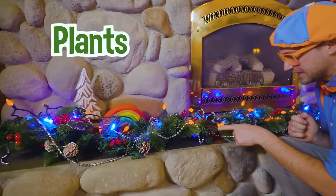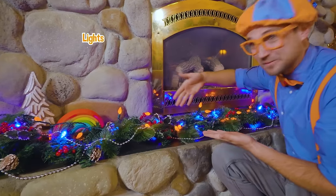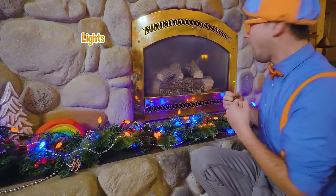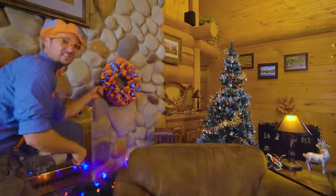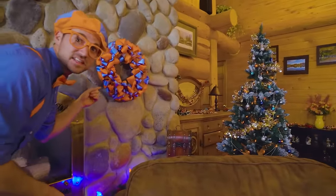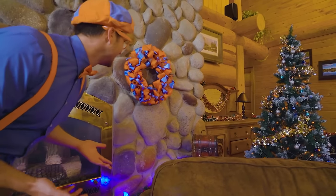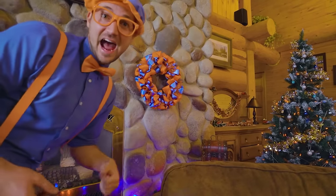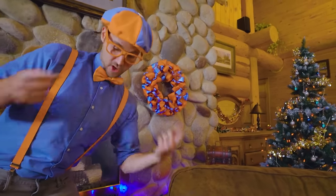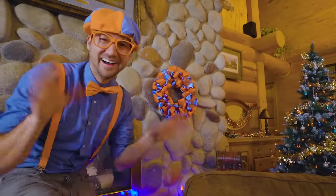Whoa, we have some plants and some silver decorations and some lights. Whoa, what's that over there? Whoa, check this out. This is a wreath. You hang it up and it looks so pretty. Hey, what two colors is that? Yeah, my favorite two colors, blue and orange. Oh, so silly.